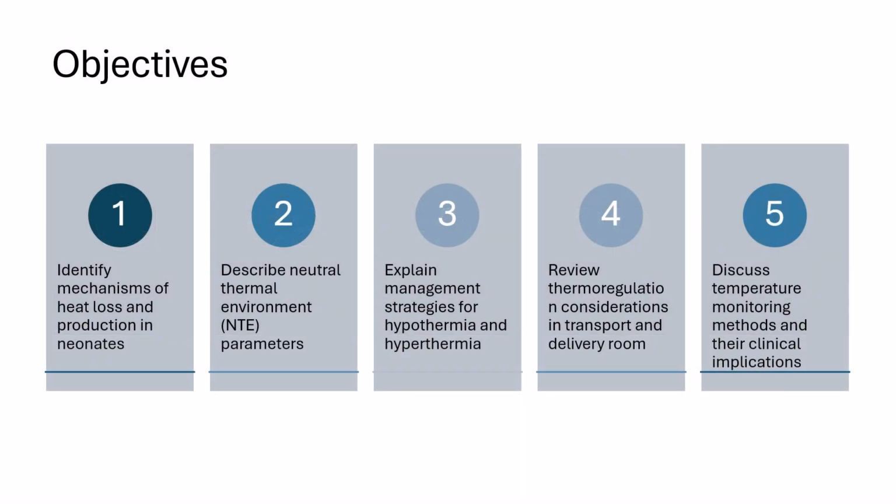By the end of this presentation, you should be able to identify the mechanisms of heat loss and production in neonates. Understand what constitutes a neutral thermal environment, explain how to manage hypothermia and hyperthermia, review thermoregulation considerations during transport and in the delivery room, and discuss various temperature monitoring methods. These objectives align directly with commonly tested areas on the certification exam, so pay close attention to these concepts.